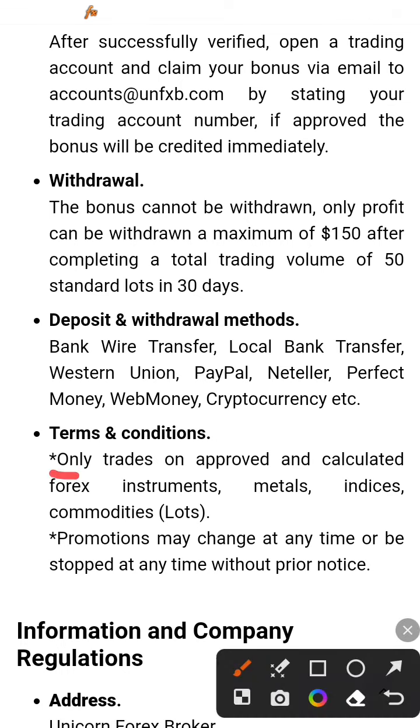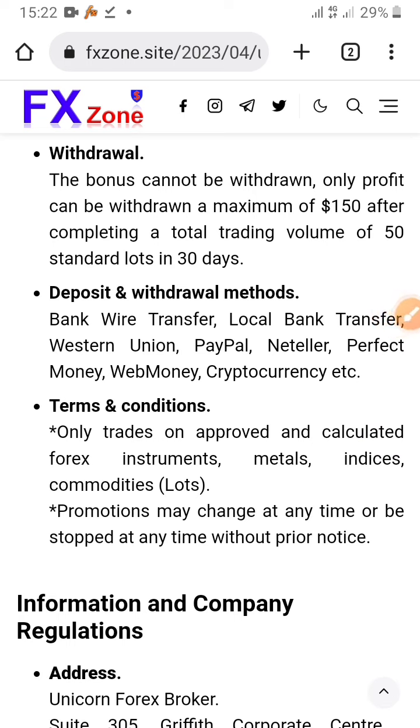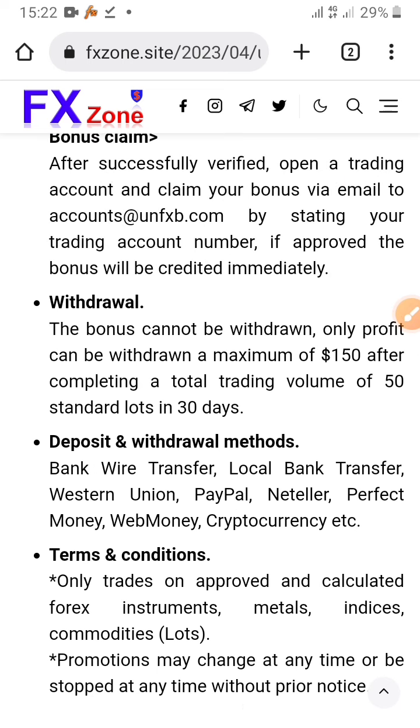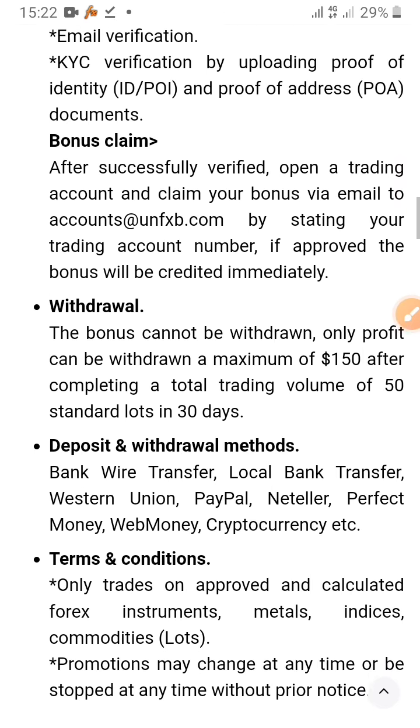Only trades on approved and calculated forex instruments, metals, indices, and commodities can be counted toward the required lots. The promotion may change anytime. We know these rules all the time. But anyway, there is no further information here on FX zones, but the information given there is pretty clear. If there are any terms and conditions apart from what is written here, they can probably provide them once you sign up on the broker.